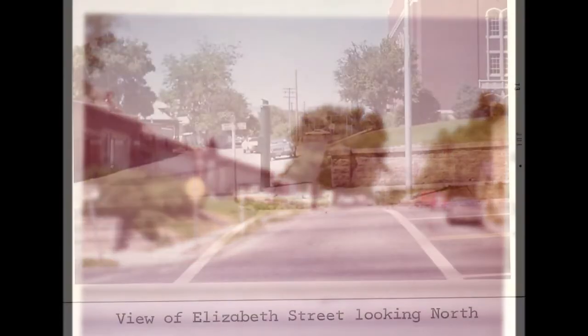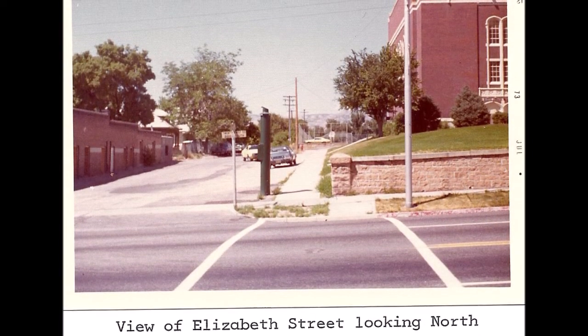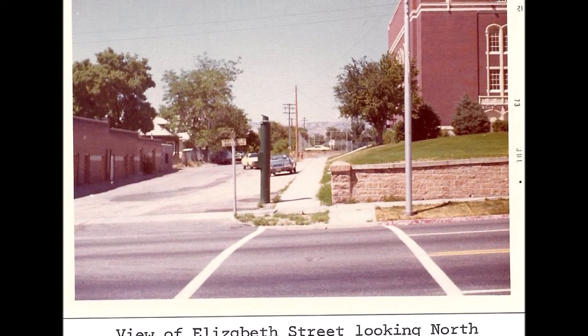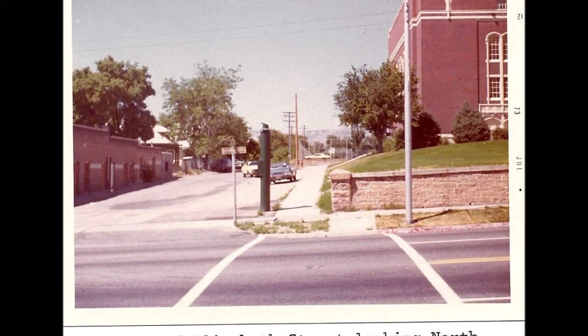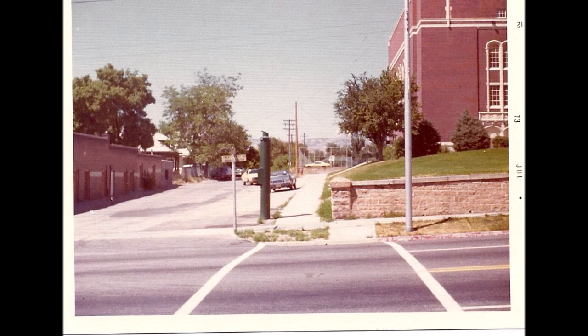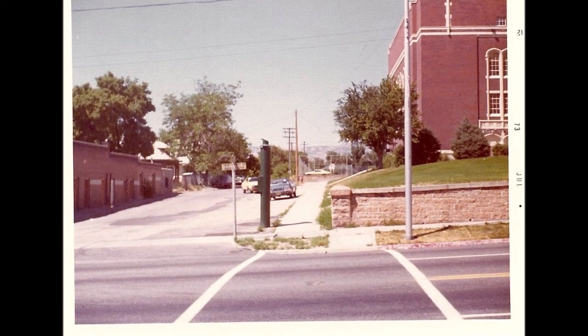So here's a picture looking north on Elizabeth Street. Notice that I always thought it was some kind of a smokestack sitting there. It has something to do with the fire alarm, whatever. I got to do some more investigating, but I remember some of these sitting around the city from time to time. Beautiful brickwork. The color is just amazing.